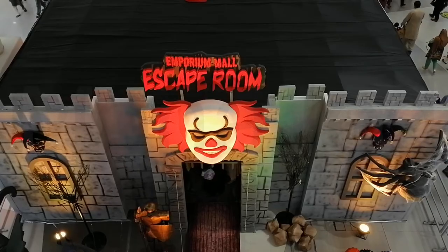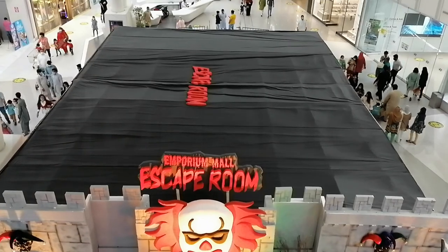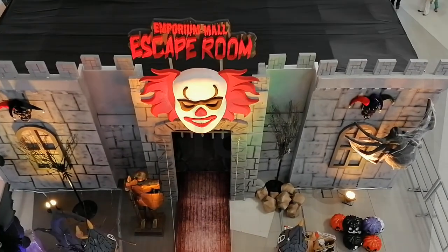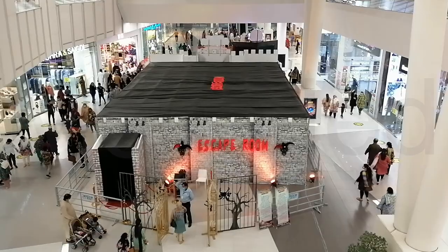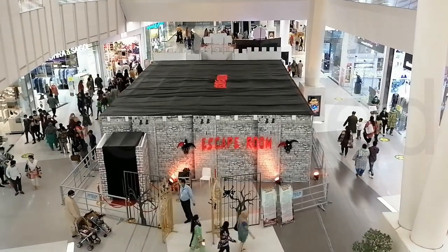Let's go. Emporium Mall presents its annual Spooktacular Halloween. Head on over and navigate the gauntlet that has risen on level 0. Run from the creatures hidden within the haunted escape room and take tons of memorable pictures if you survive.